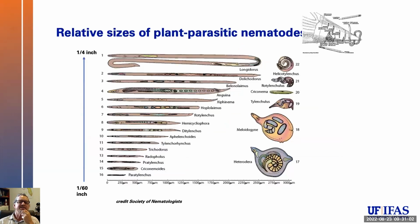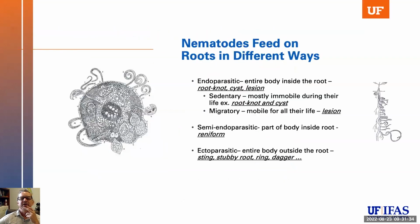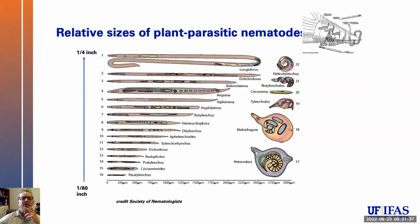Just to give you an idea of the size, as I said, they're microscopic, but there is some variation in size and length. They're all very thin, so that's why they're pretty much invisible. But the length varies from a quarter inch for the largest nematodes, like Longidorus, Dolichodorus, Belonolaimus, to 1/60th of an inch for the smallest nematodes. Also notice that some stages of nematodes are no longer worm-like, but become almost round, like in the case of root knot and cyst nematodes. Let me go back here. On top of that, you see the tip of a pencil, just to give you an idea of the relative sizes of these different nematodes.